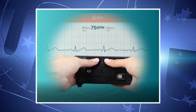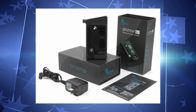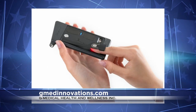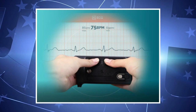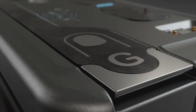Yeah, so the PRIZMA is basically an ecosystem. We developed a product that allows you to do tests on the go, anytime, anywhere. And we integrated peripheral devices like blood pressure, glucose, weight scale, pain level. So people anywhere can monitor themselves anytime, send the data to the cloud, see the trend, generate reports, and share it with their physician.